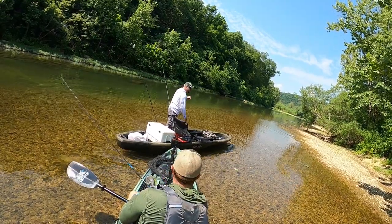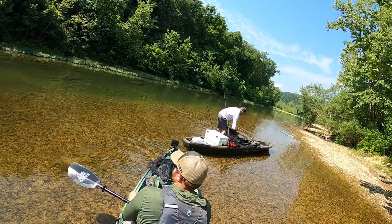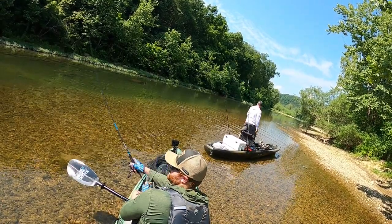I didn't stop in a good spot. I was just trying not to drag through that. I was about to go through it. It was shallow.